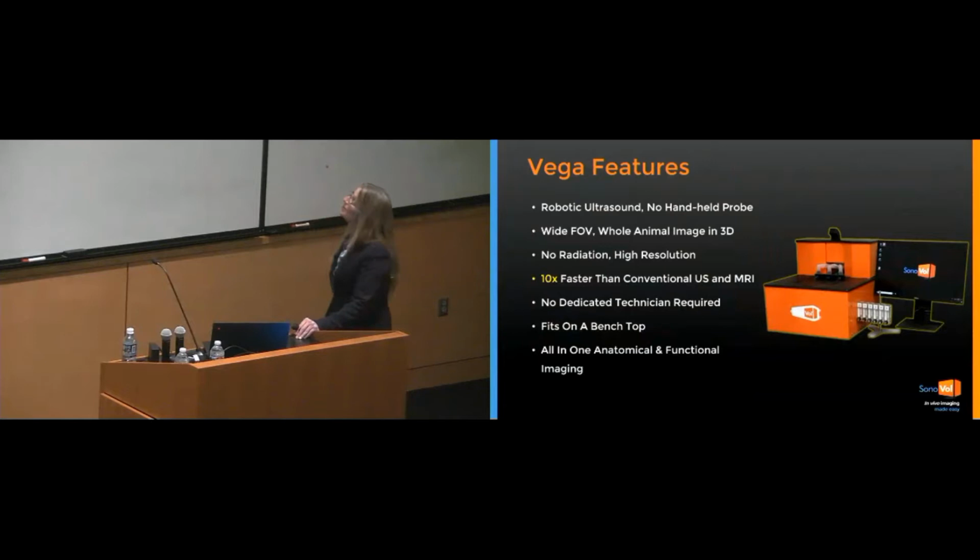And so it's an orange box. Our CEO is colorblind. We give him a hard time about orange. But apparently orange is a color for Northern Carolina.